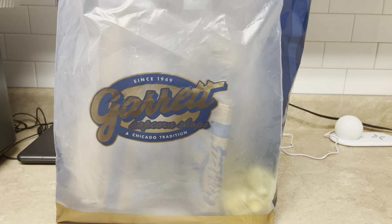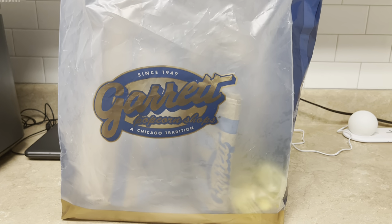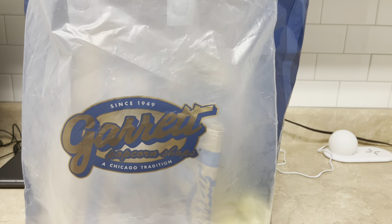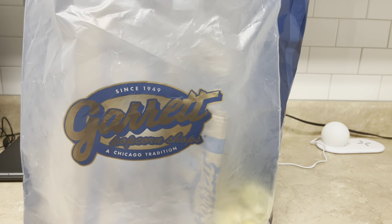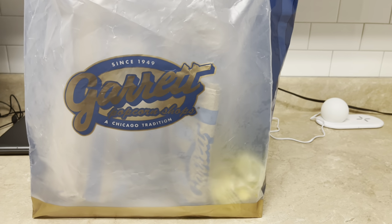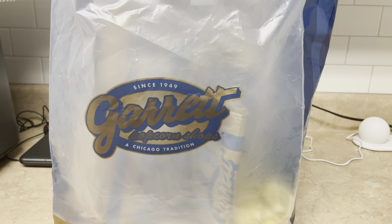A place we went to that was really awesome in Chicago was the Garrett Popcorn Shop. We went to the one in the Woodfield Mall that's out there in the suburb of Schaumburg. Let me show you what kind of popcorn we got.